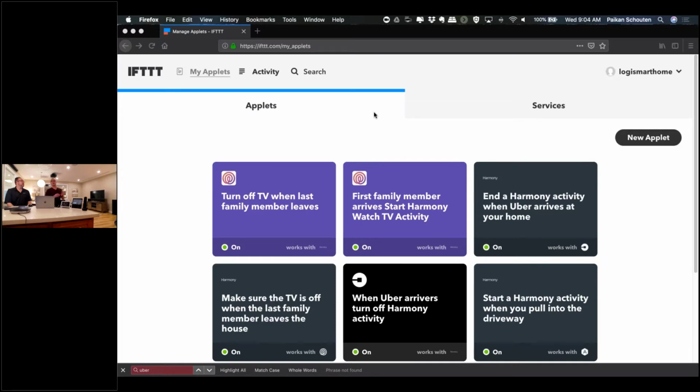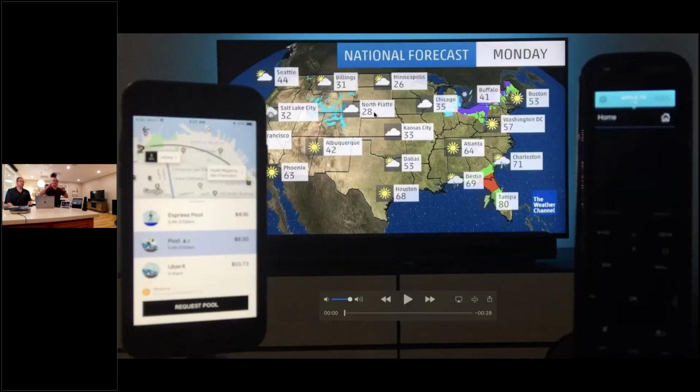A cool one here I want to quickly show is, I live in San Francisco, don't own a car, and I use Uber a lot. Sometimes you get distracted while you're waiting for an Uber. So what's cool here is, if you search for Uber Harmony, we just published another IFTTT recipe where if the Uber arrives close to your home, it actually powers off the Harmony activity. Now, my video editing skills, it's still a hobby.